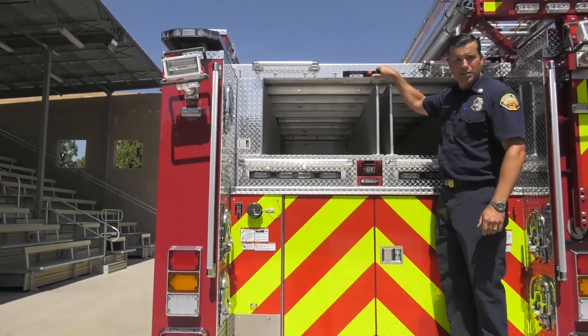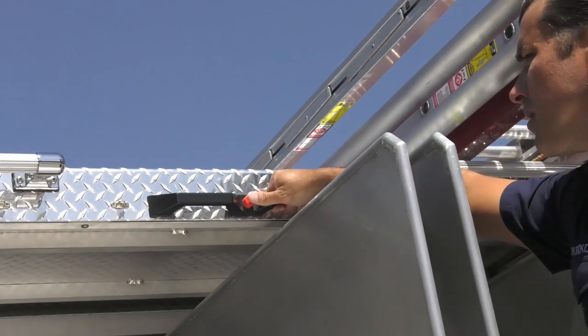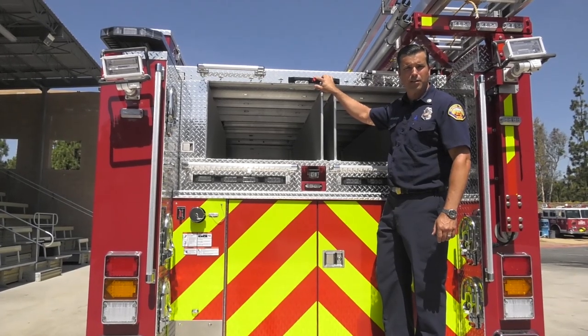This apparatus also features the lock and load hose bed cover that we're currently using on some of our other rigs from this generation, and we'll discuss one of the major changes to the lock and load when we go up top.